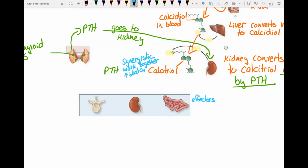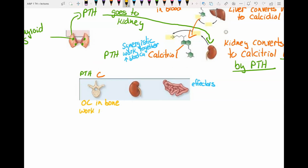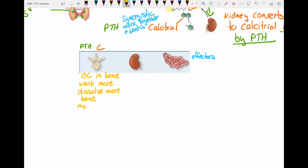So here we have 3 effectors. The first one here represents osteoclast. So there's a picture of a bone, and this represents the osteoclast in your bone. So both PTH and calcitriol are going to work together to stimulate the osteoclast in your bone. You're going to make the osteoclast in your bone work more so that they will dissolve more bone, and they will put that calcium into your blood. So they will move calcium from the bone to the blood.